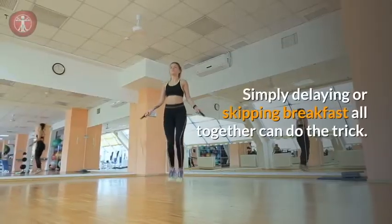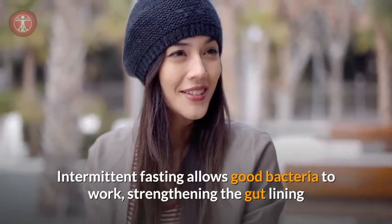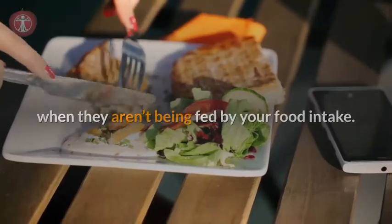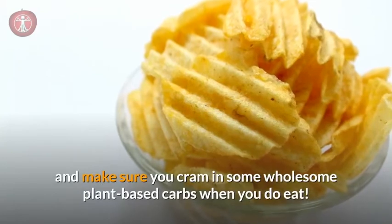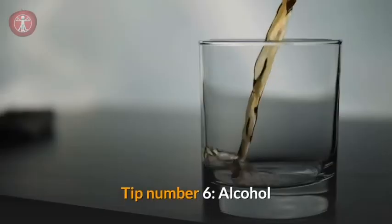Simply delaying or skipping breakfast altogether can do the trick. Intermittent fasting allows good bacteria to work, strengthening the gut lining when they aren't being fed by your food intake. There's no need to be radical here. Just lay off the evening snacks, delay breakfast, and make sure you cram in some wholesome plant-based carbs when you do eat. Tip number 6, alcohol.